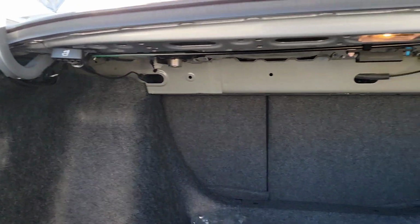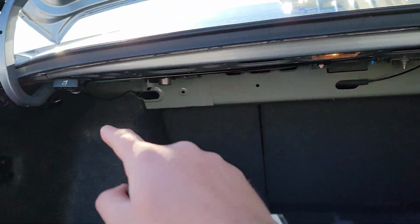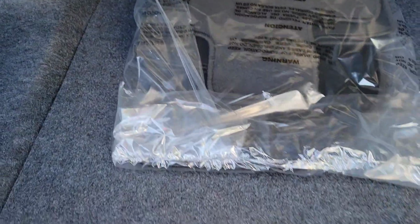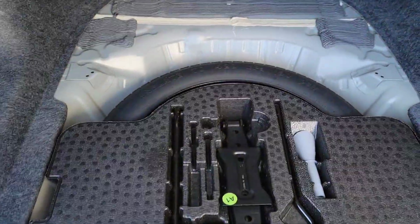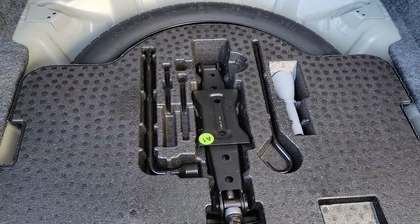It's going to be 60-40 split seats. Here and here are the levers if you want to pull those right down. Carpet mats come standard from American Honda, no additional charge for that. Spare tire right down below, and tools you may need for those unforeseen events.